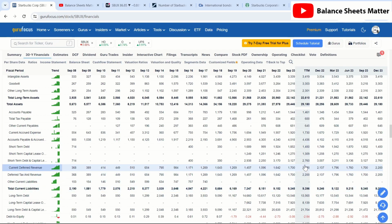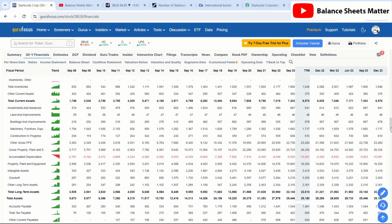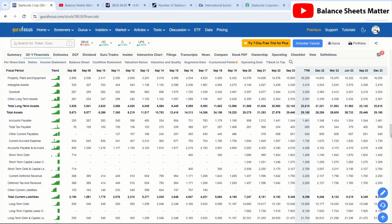And I was starting to mention the gift cards because they have other current, deferred revenue, which I'm pretty sure on the short-term liabilities relates to their gift cards. They've already taken the cash in for that, but they're going to have to give out product when customers redeem those gift cards. So that initially looks like not the best current ratio for a big company like Starbucks.